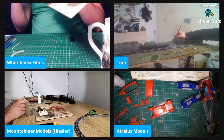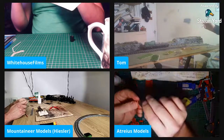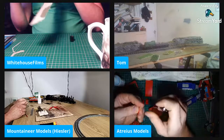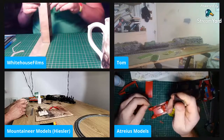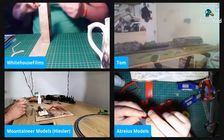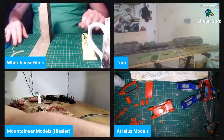Hey, competitor's here. It has returned. And how do you find it? It's the best four-coupled N gauge loco I've ever seen in terms of running. So that's good to hear.